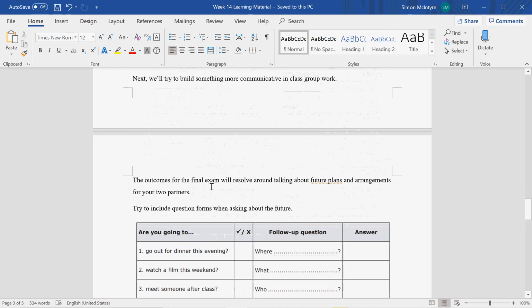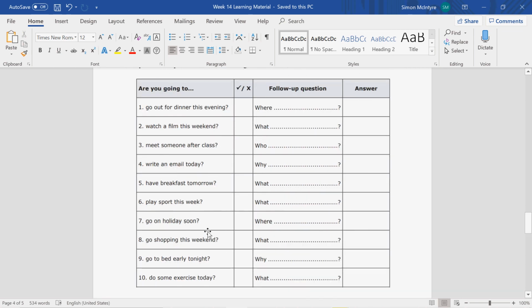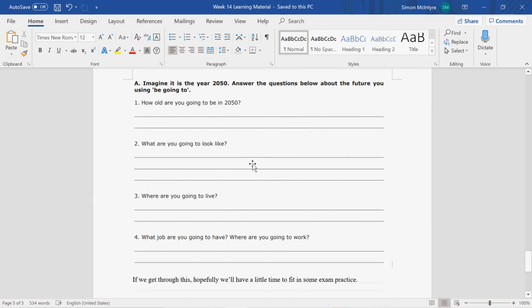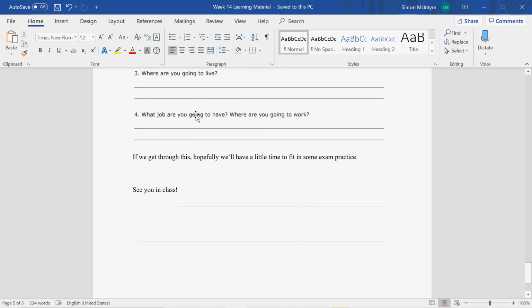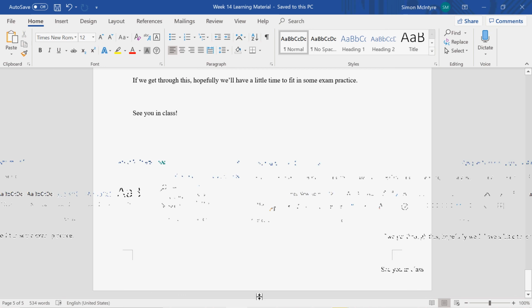And then in the last part of the class, I'll get you to do something more communicative. The first part is we'll build this. So you have to ask the questions using the going to form and follow-up questions asking a partner. And then we'll have a look at the be going to as well. So this is going to be talking about the future also. Think about these questions. And then at the end, we'll break up into groups and we'll get some exam practice in.